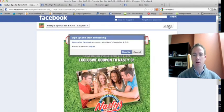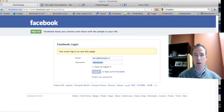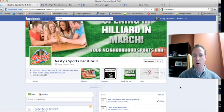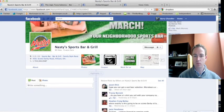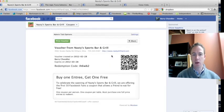And when you do like it, it's going to ask me to log in. Once I log in, I'm going to be able to view my coupon. Click on the coupon again, and there's the coupon. So the image disappeared, and now I get my coupon in place of it. So we still have the ability to fan gate the tabs, just not the ability to specify which one the customer lands on before they become a fan. So that's an overview of Facebook timeline and what it means.